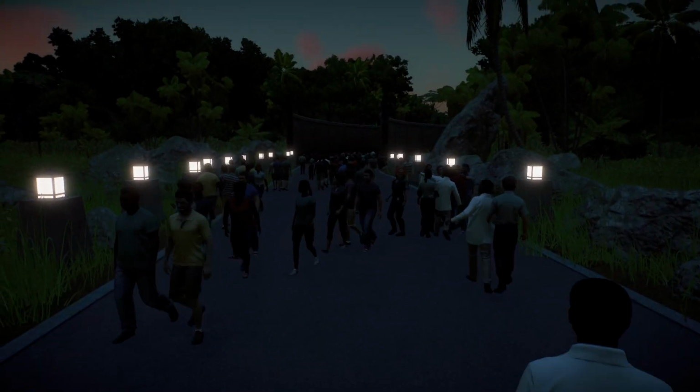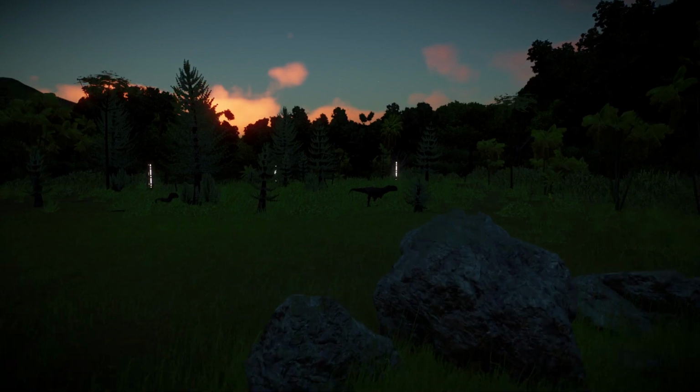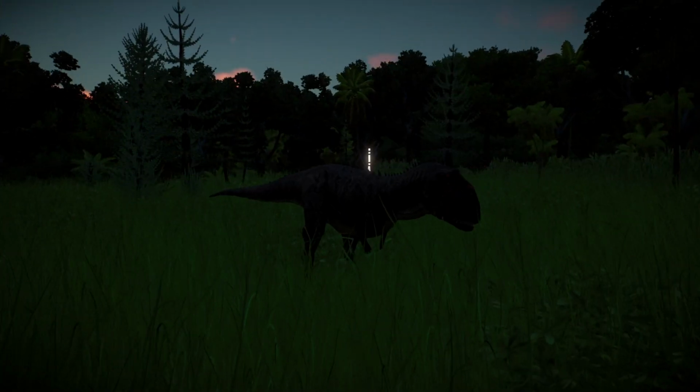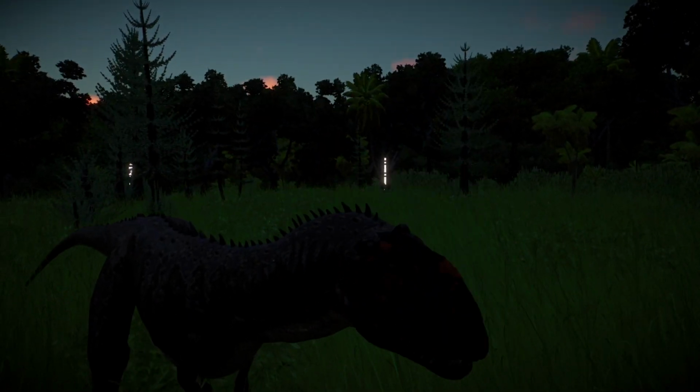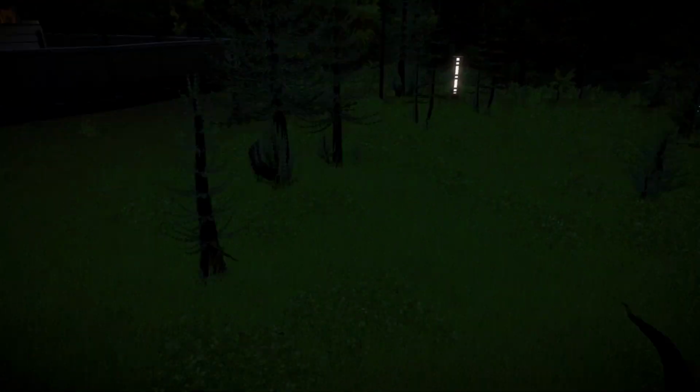Walking down this street with lights on either side, only rocks are between you and the dinosaurs, with their silhouettes in front of these light posts. Here we have two Majungosauruses with a blood red patterning on their head, and they look very cool.